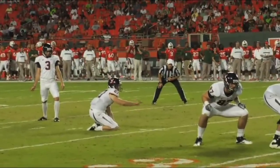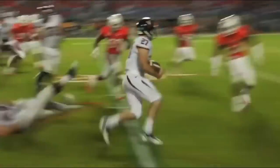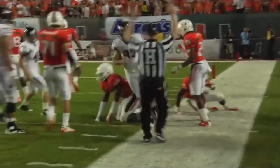Our hash mark right. Snap is up, they're going to fake it. Taking it, Hodges, around the right side. He's got the first down at the 20. He's down to the 15, knocked down at the 10.